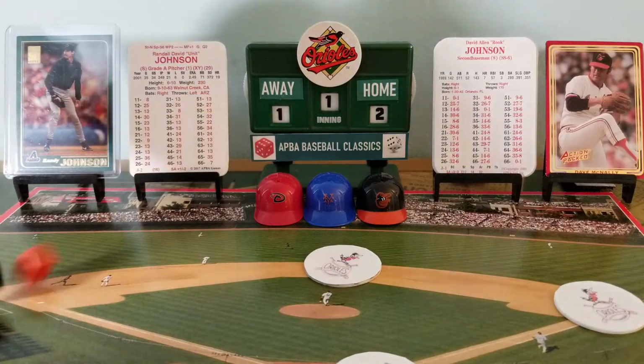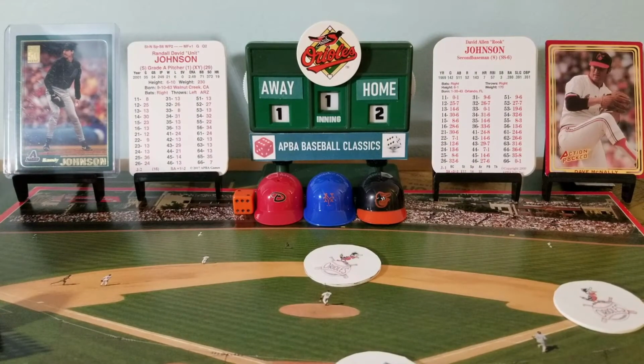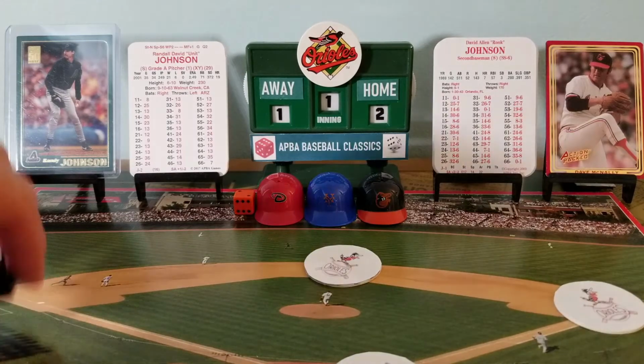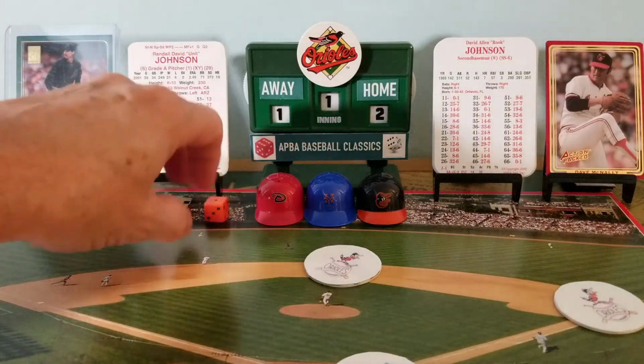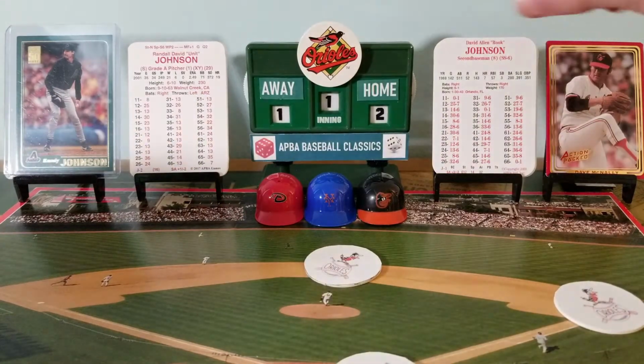Here's a pitch to Dave Johnson. 62 is 26. Popped up, and the second baseman is under it. Jay Bell makes the catch. Two outs. I might have misintroduced the starting lineup for the Diamondbacks. I may have said shortstop for Jay Bell, but he was a shortstop when he played for the Royals, but he played second base for Arizona.